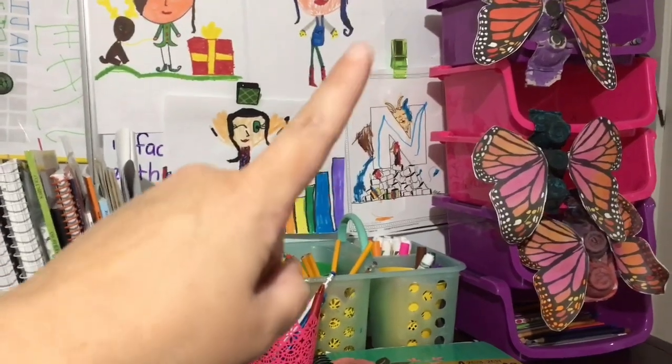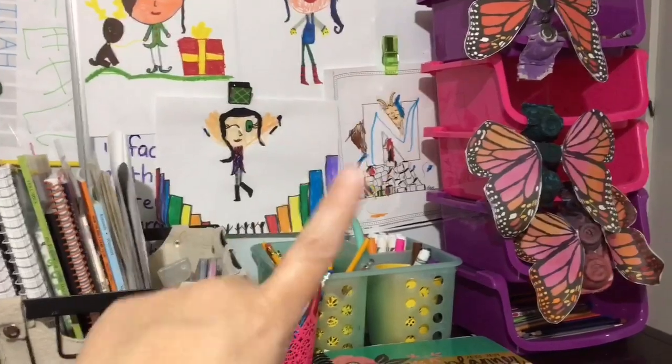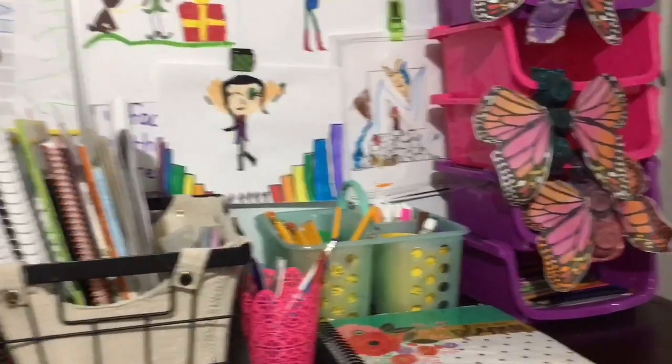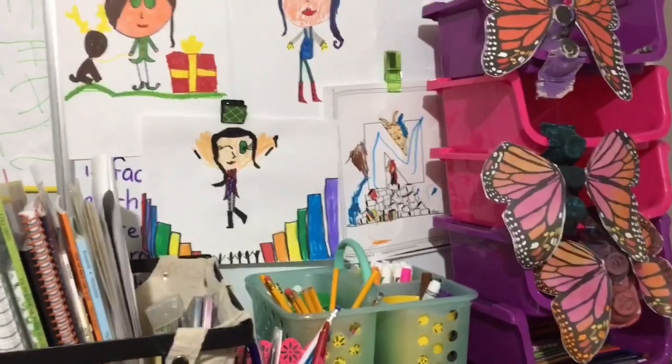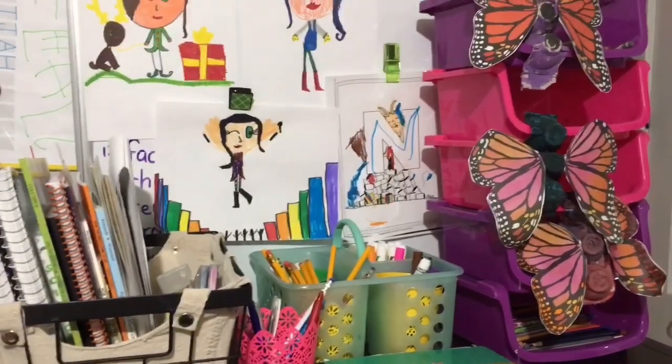Over here to the right, I have these stacked bins that I got from the Dollar Tree. There I usually keep pens, pencils, colored pencils, markers, crayons, skinny markers, fat markers. If they're doing a project and they have little beads or something, they're usually housed in one of those for a short time until they finish the project.